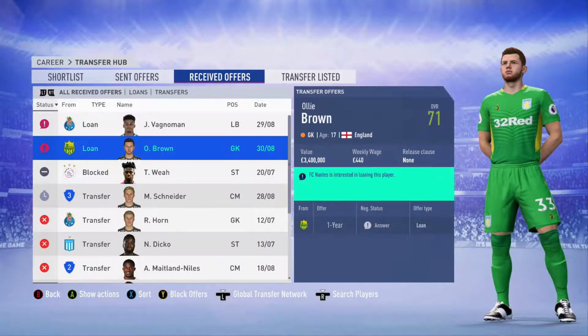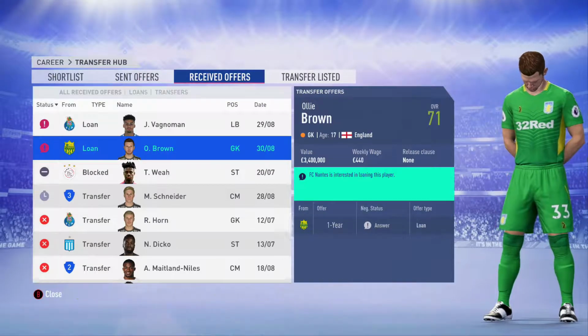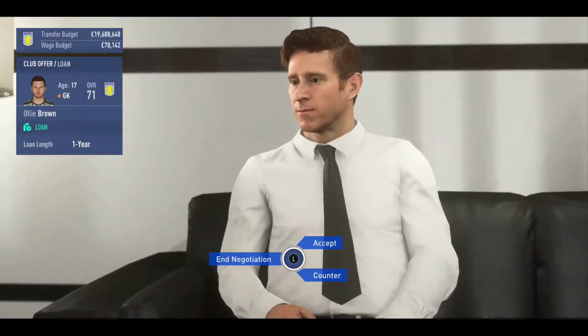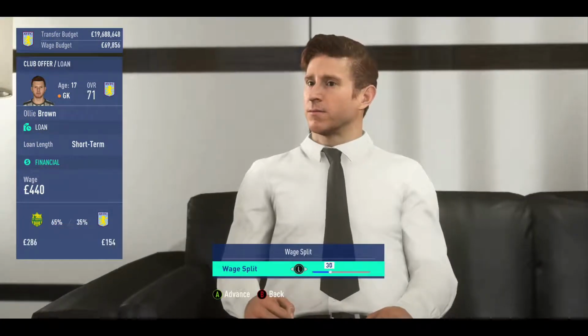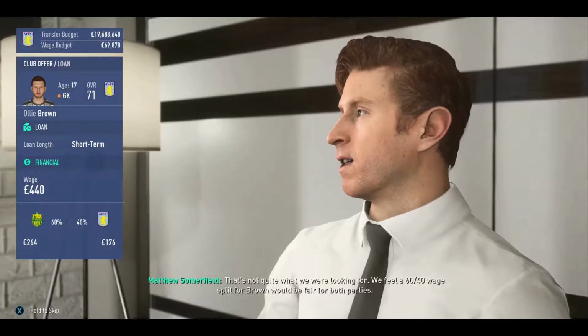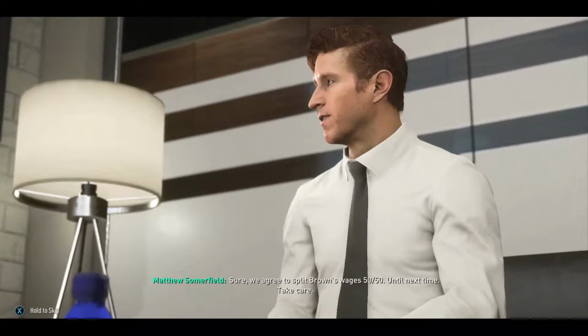As we've got a loan offer in here for Ollie Brown, played well in that last game, but we do need to get some more game time under his belt, so we will try to negotiate a short-term loan here for the keeper. As we can see, he's now got 71 overall, so he is racking up the rating there and heading towards our frontline keeper, Horn, as we tried to counter with the wage splits so that we end up paying less whilst he's out on loan, which we've accepted a 50-50 split in that regard.